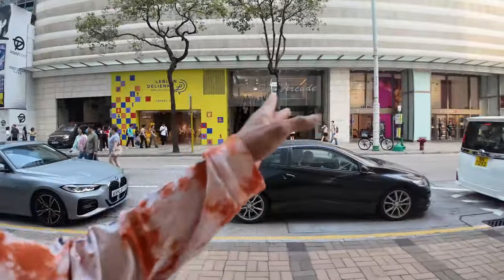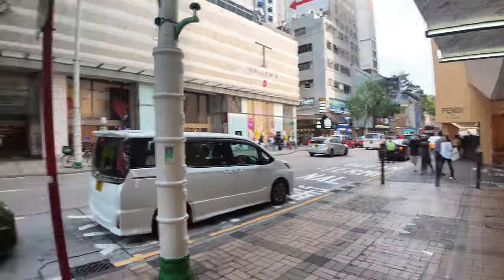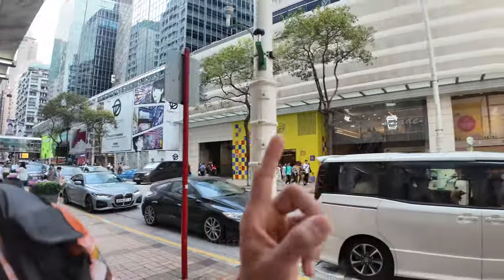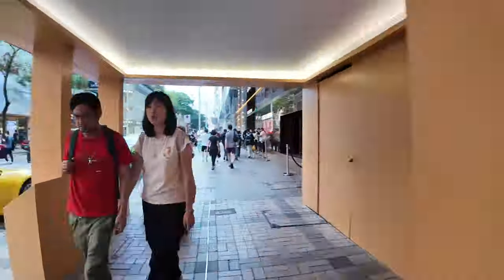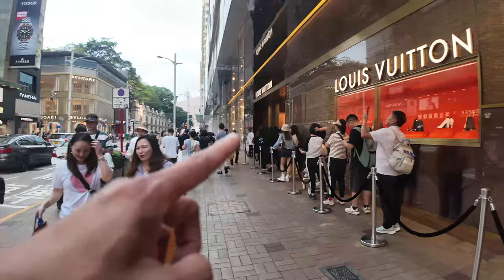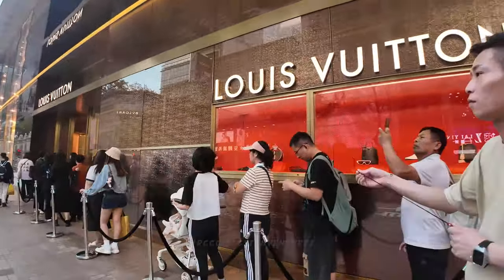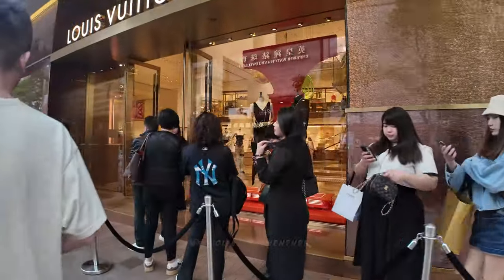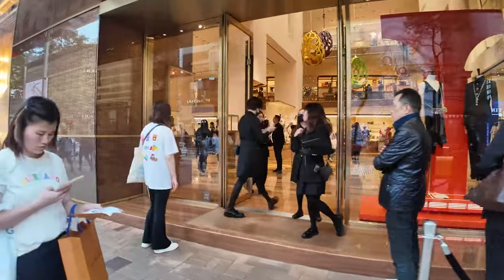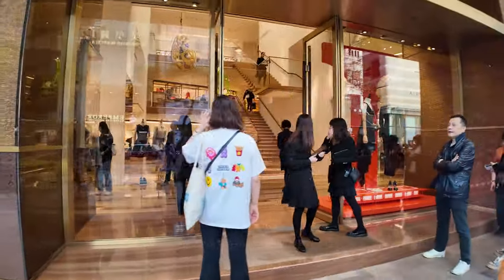There's also some shops here on the side. The Apple store is down there if you want to go to the Apple store. See something like this, Louis Vuitton. They're lining up. I don't know, maybe there are some new styles or new items. But wow. So if you are a Louis Vuitton fan, oh my gosh, I cannot afford that.